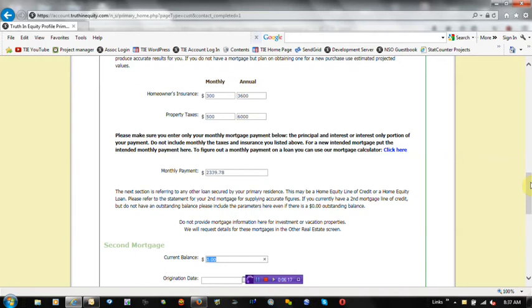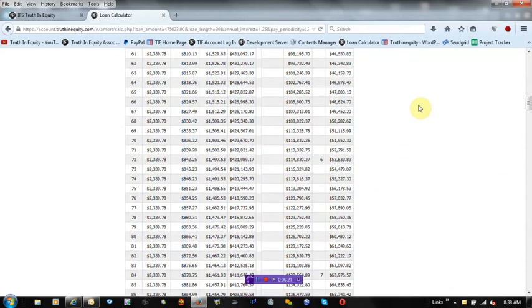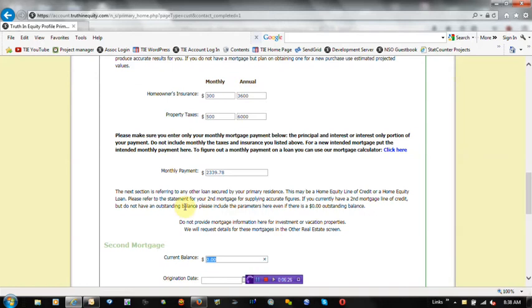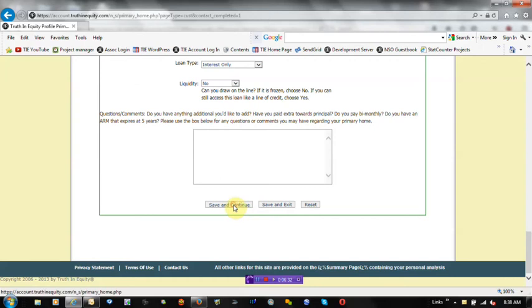$2339.78. That's his principal interest payment, and that's what it should be. If he says anything different, we'll figure it out, but just take his word for it or have him show you a mortgage statement. No big deal. All right, the current balance on a second. Doesn't have one. So let's say he doesn't have a second. Save and continue. Pretty simple.